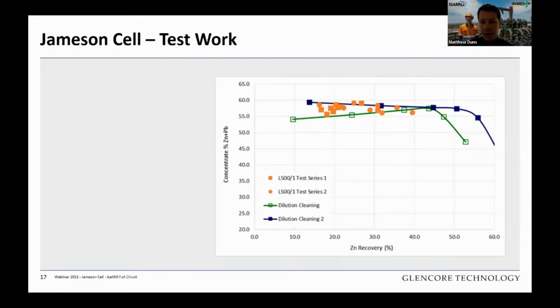So now we'll move on to test work functions for this. To suitably select the duty of our Jameson cells, we can use information obtained from a few different methods. Firstly, our 3-stage dilution test is a great way for sites to get a snapshot of the response of their material using a simple lab conventional flotation cell. Next, we have our lab scale L150, which uses a 20 to 40 kilogram batch of feed and offers direct Jameson cell dynamics to a test. Finally, we have our L500 pilot rigs, which are a great way for sites to test the Jameson cell in their actual process. The machines are rentable units and can be plugged straight into the process to begin test work. So that's similar to what Hudbay did for their piloting.